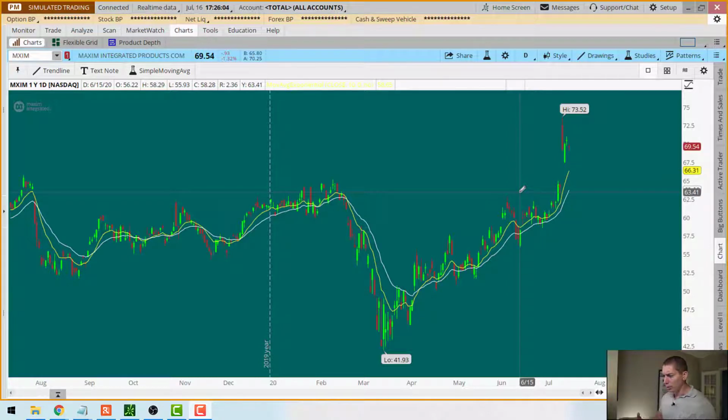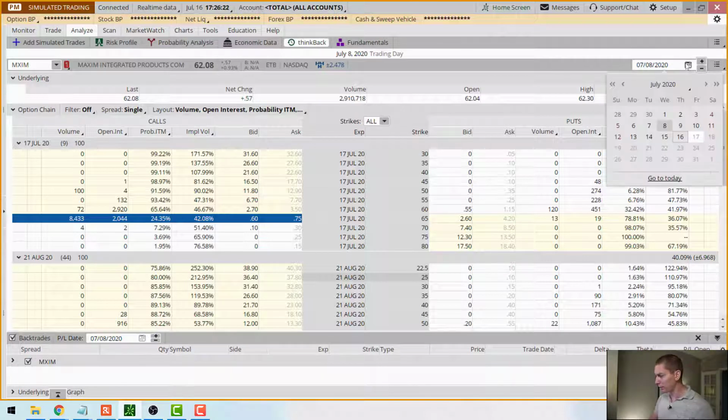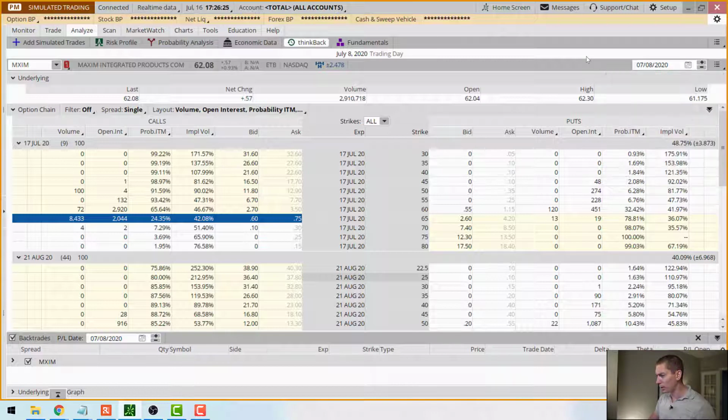Now, the news came out. What do you do here? Well, there's nothing to do here, and that's why it's important to understand and get positioned ahead of that news. So let's just take a look back at the Analyze tab here, and let's go all the way back to the 8th, July 8th. So that is a Wednesday. Yep, that is a Wednesday.